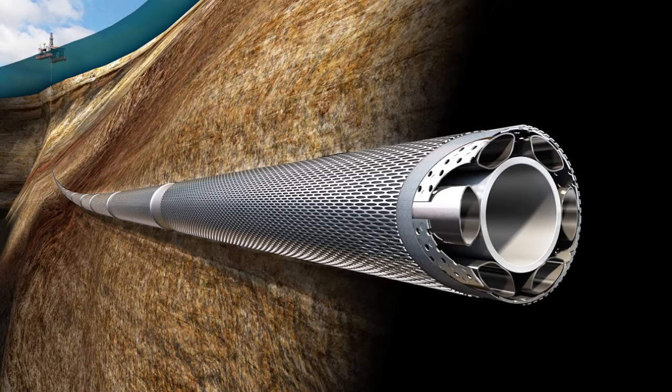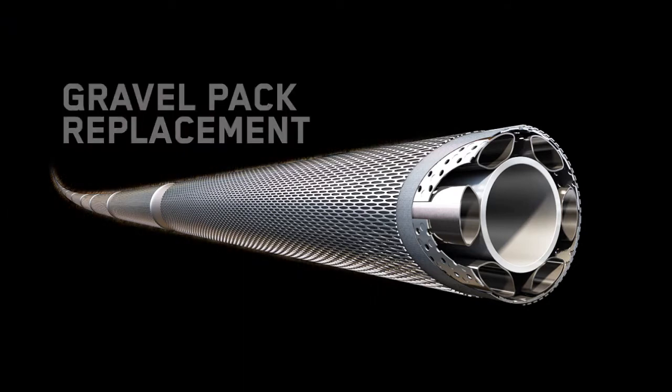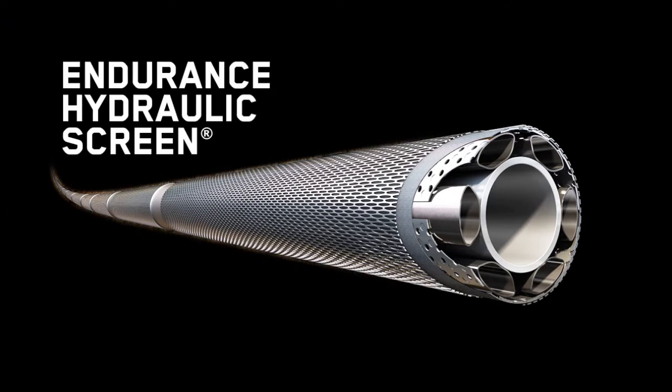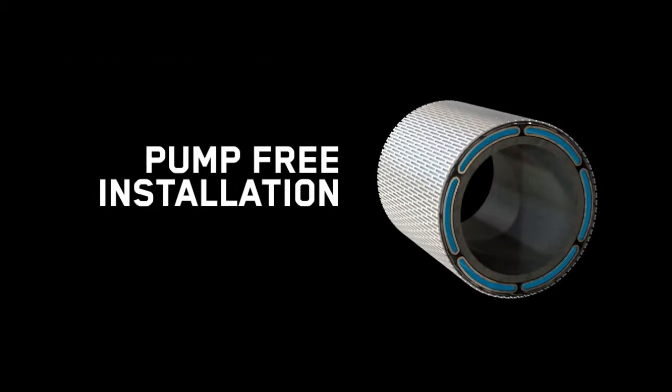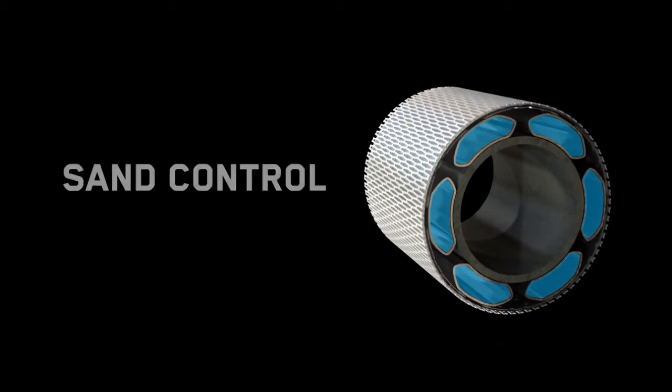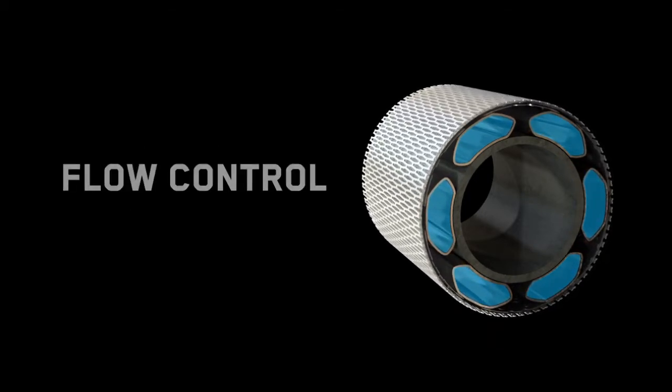Presenting Darcy's unique hydraulic screen system, purposely designed to replace gravel packs in oil and gas wells. Endurance hydraulic screen, delivering pump-free installation, 360-degree wellbore support, sand control, flow control.